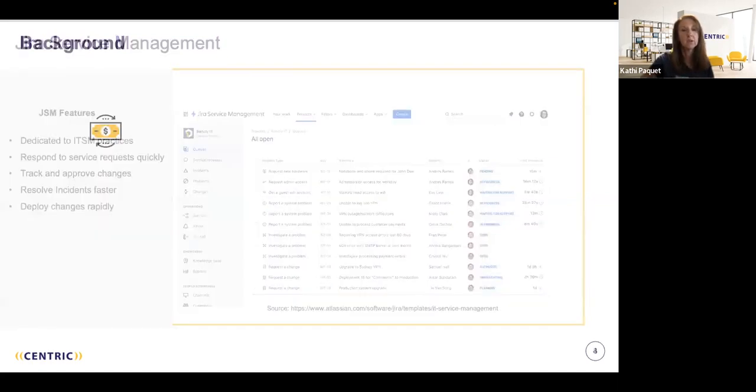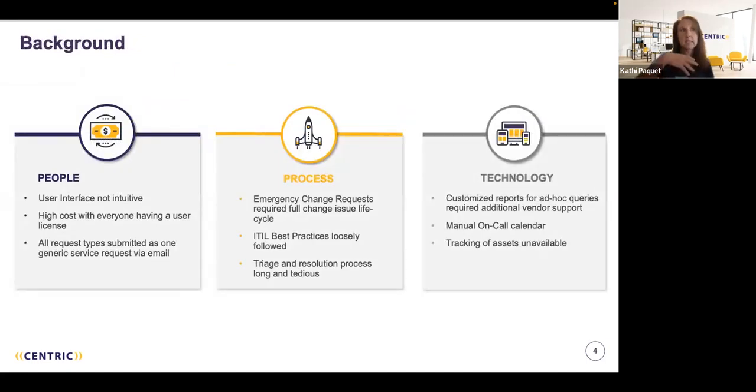To give you a little bit of background on the organization and some reasons why they moved to JSM, we looked at people, process, and technology. We are migrating from a legacy help desk into JSM. Their current user interface was not very intuitive, and there was a high cost because everyone had to have a user license. All of the requests that people would submit were one generic service request, so all of the attributes, whether you're requesting hardware, software, or even onboarding employees, were grouped together.